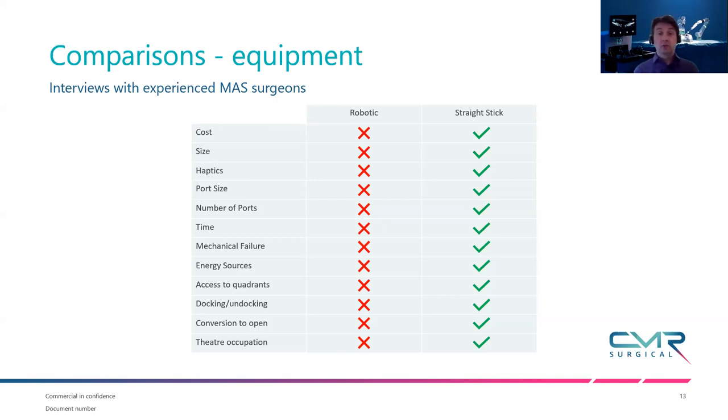When we ask surgeons about haptics, they often say they like the haptics that they've got with straight stick. No robotic system's really got haptics at the moment. That is something that could potentially come in the future. But as we get into robotic surgery, we've actually got 10, 12 times magnification, and what you're really doing is using those visual cues to replace haptic feedback.